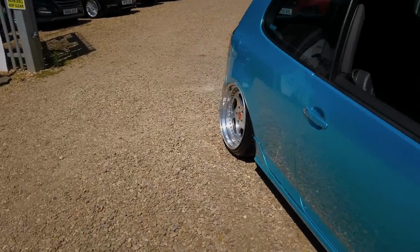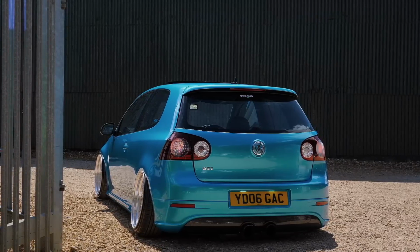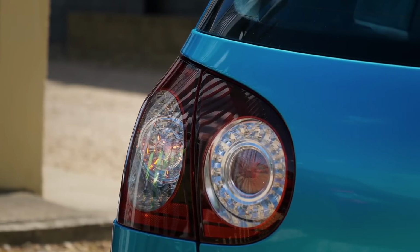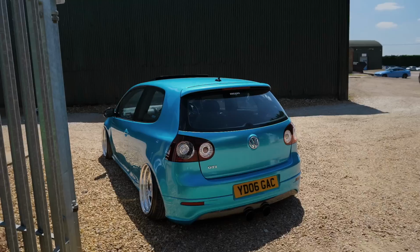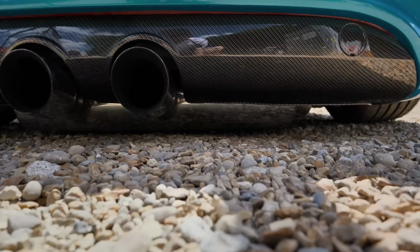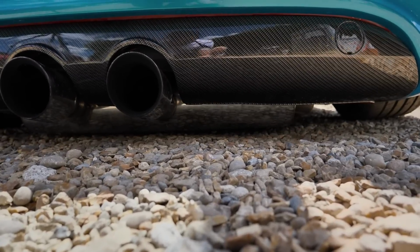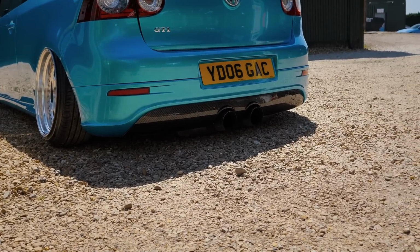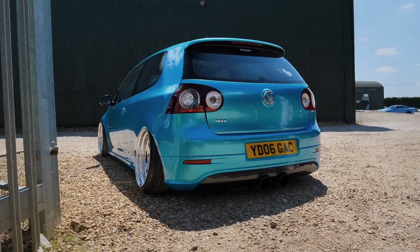As we wander around to the rear again, back to the rear, Calv. It's got these rear lights, I can't remember the name of them, but they're an upgraded rear light from the Mark V Golf GTI. It's got an R32 rear bumper. Check that out, man. That is also something that I would personally do. Catch a breath. And whilst we're here, let's just admire the car from that angle.